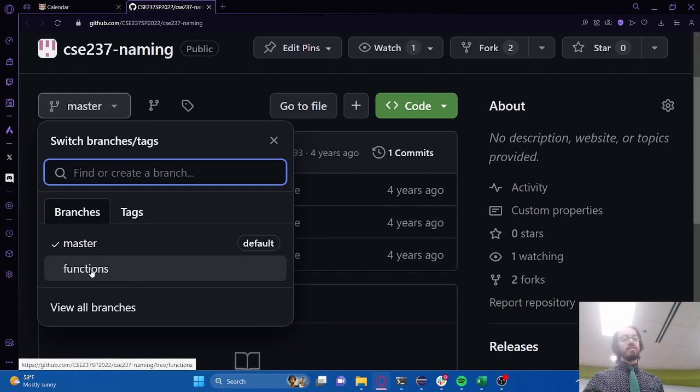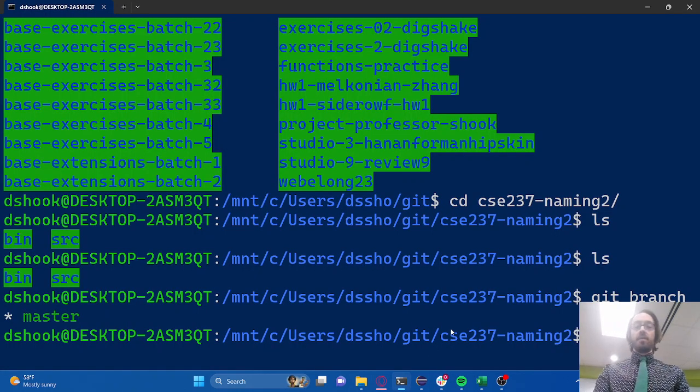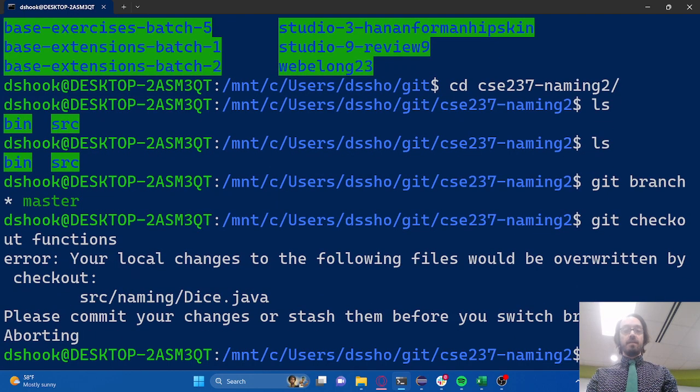And there's a branch that exists on the naming repository that I was using last time called functions. I believe it just kind of has a completed version of the naming one, so that we can all start from a fresh copy. If you weren't able to follow along last class, or you weren't here last time for whatever reason and you want to catch up to where we are now, you should be able to, if you've already cloned the repository, check out that functions branch.